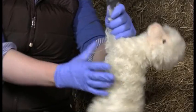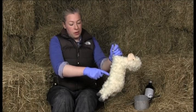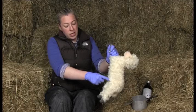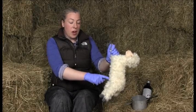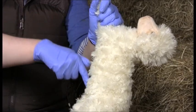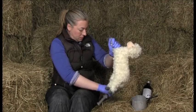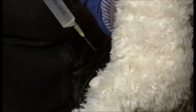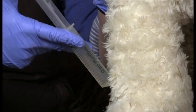I'll demonstrate the IP injection using this model lamb. So hold the lamb by the front legs. By doing so, the vital organs will move away from the area you want to inject into. To identify the correct position, find the navel and work 1 inch below and 1 inch to the side. Either side's fine. And we're going to place our injection in that site, aiming downwards at a 45-degree angle towards the tail. And then you're going to insert the needle right to the hub and inject slowly.